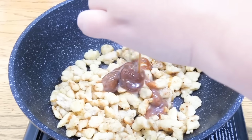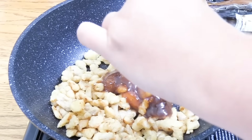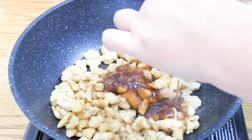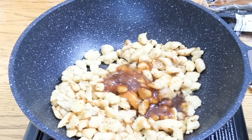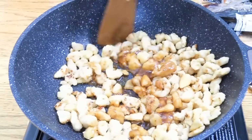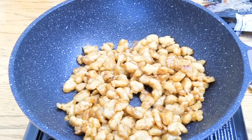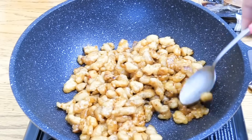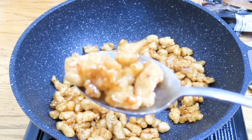So next we added 1 packet of the General Tso's sauce. And then we stir fried for about 2 more minutes until all the sauce coated the chicken and everything was heated through. After 2 minutes, our General Tso's chicken is ready. So we scooped up a few pieces, and it looks and smells delicious.